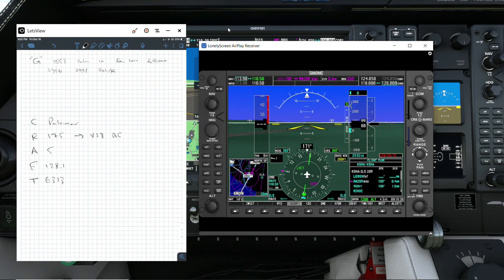This is the flight plan from before. You open flight plan and then press menu, and then press delete flight plan, and we put KSNA.